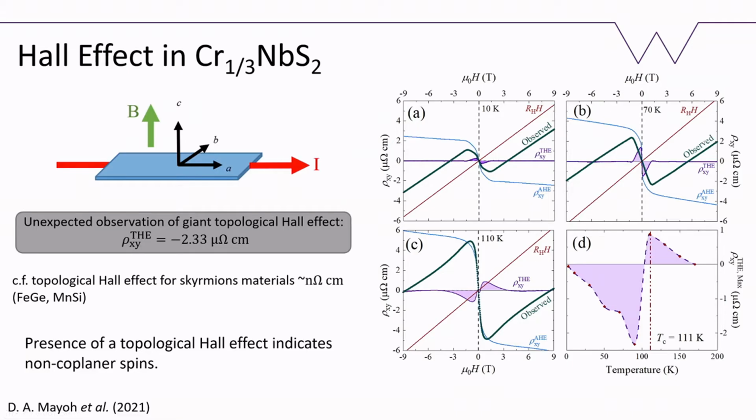And so then when we look at the Hall effect, we did see quite an unexpected result. So we saw this giant topological Hall effect, and actually as we plot the maximum of the topological Hall effect as a function of temperature, we see that it indeed flips seemingly at the transition temperature and also decreases with temperature as well, which is one of the hallmarks of a topological Hall effect. What's interesting to note is if we compare this to, say, skyrmion materials such as iron germanium or manganese silicide, the topological Hall effect in these materials is normally on the order of nano-ohm centimeters, whereas we're in micro-ohm centimeters.